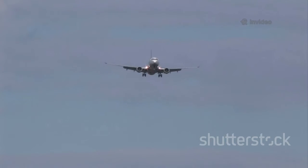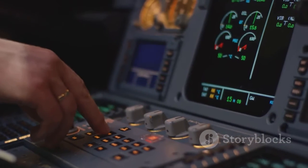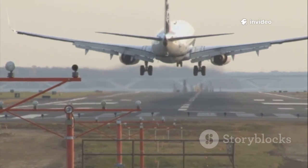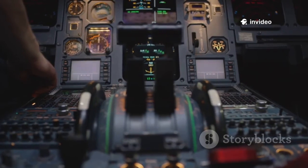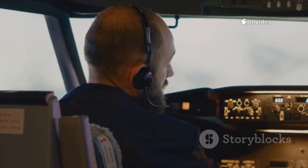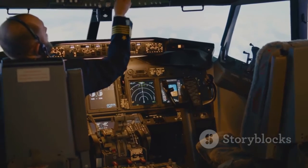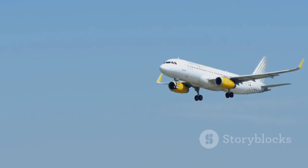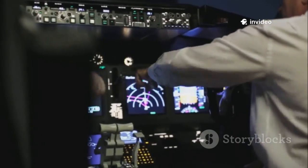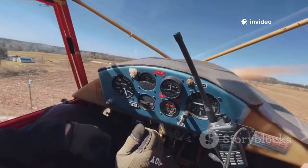Full flaps also make the approach stable and predictable, reducing your workload. Once trimmed, the plane practically flies itself to the threshold. Just be mindful of power. Too little and you'll descend rapidly. Go-arounds from full flaps require quick, correct action. Add power, manage pitch, and retract flaps in stages. Mastering full flap landings is essential for safe, precise flying. It's the technique that gives you the most control and confidence.